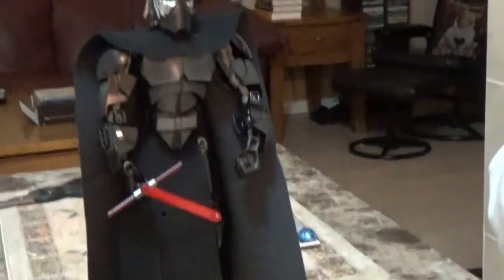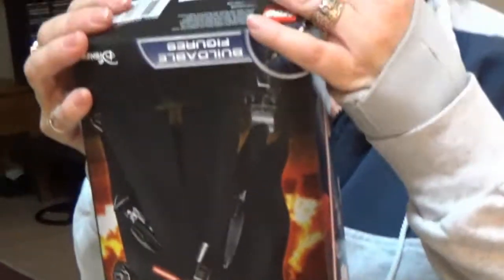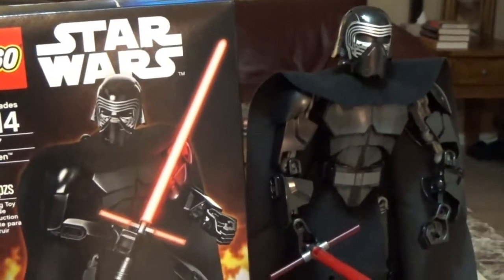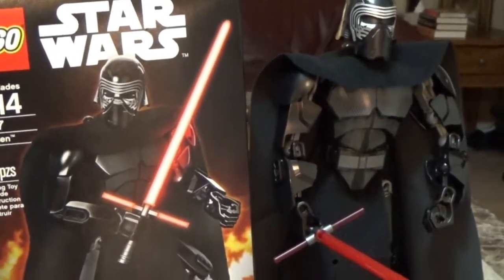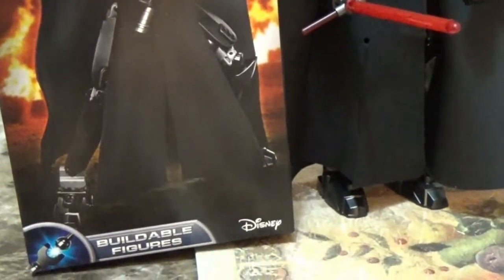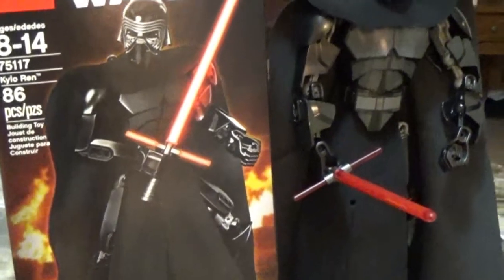All right, so let's take a look at them with the box. Can you close that? We're not going to keep the box on this one. We'll recycle that. I like to keep the box on the larger pieces, the larger sets. Of course, his lightsaber doesn't glow. No. And there's not fire behind him.